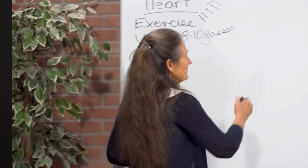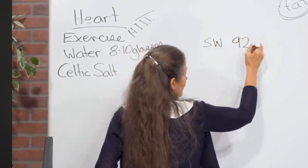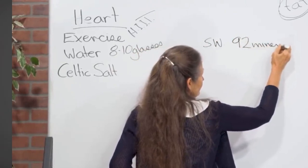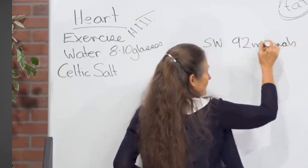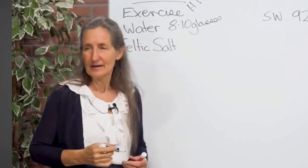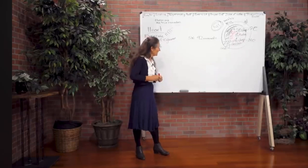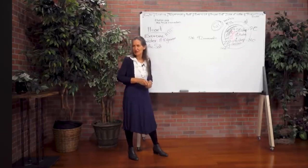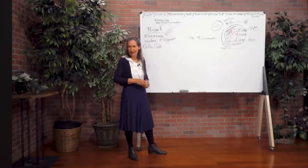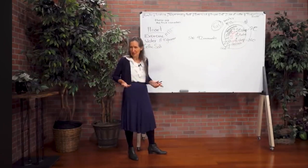You see, seawater has 92 minerals. It's called an isotonic solution because it is the exact same mineral proportion and balance as is found in the blood, in the fluids of the body. In fact, in the war, the Navy used to transfuse with seawater if they were short on blood, because the body converts it very quickly to blood.